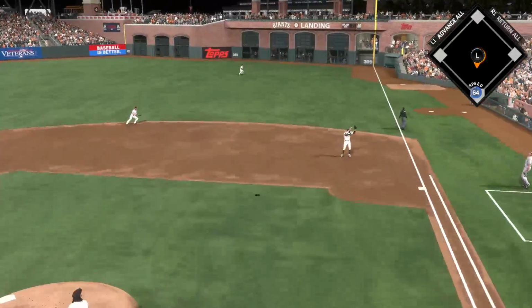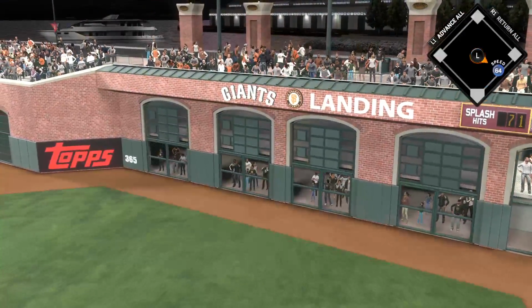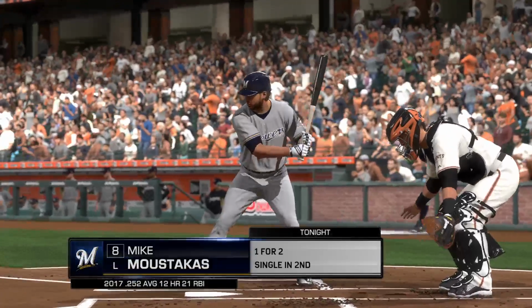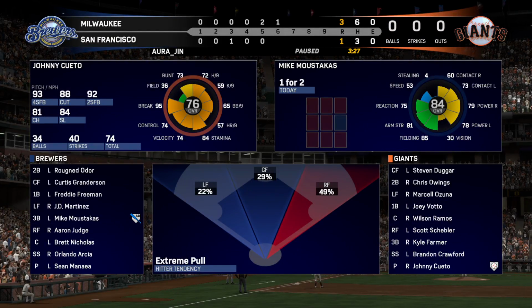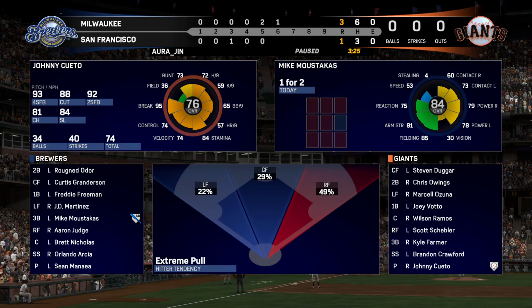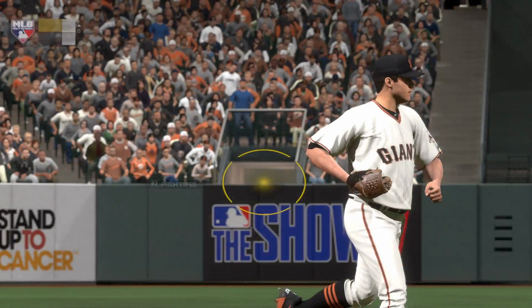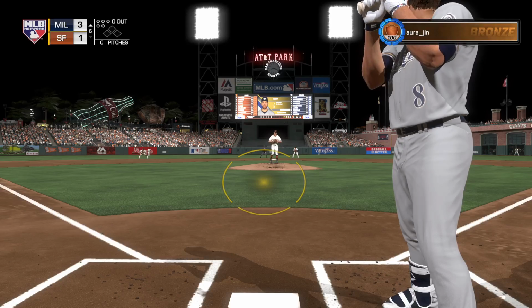That's been the case. There's a swing and a drive, and everybody's just going to sit back and watch that one fly. A no-doubt home run. The third baseman Mike Moustakas now 1 for 2 on his line. So Ty Blach takes over on the mound here with nobody out in the 6th inning.